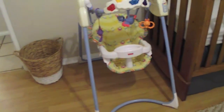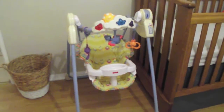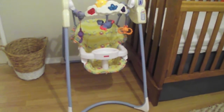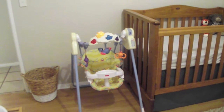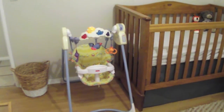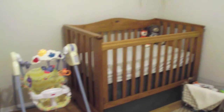This is a rocker we got from a friend. That won't stay there, that'll go out in our living room, but it's just there for now. I want to get an actual rocking chair to go there for me to sit in while I'm nursing, or rocking him to sleep or whatnot. So hopefully I'll get one of those soon. But I wanted to do this room tour before I went about getting that because it was taking me ages.